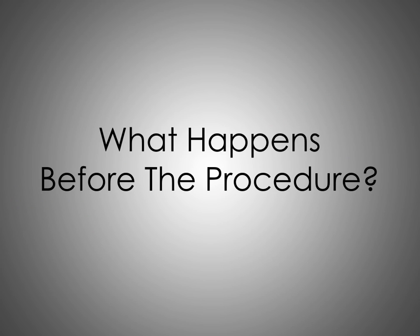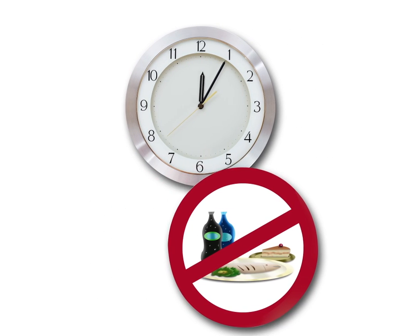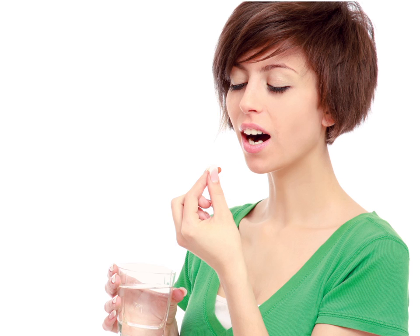What happens before the procedure? You're not supposed to eat anything after midnight on the day of the procedure. You should take your morning medications with only a little water on the day of the procedure, unless specifically requested by your doctor not to do so.